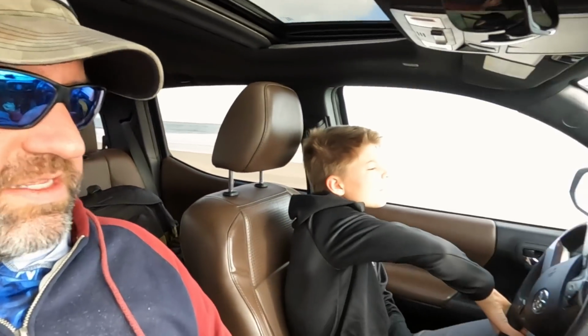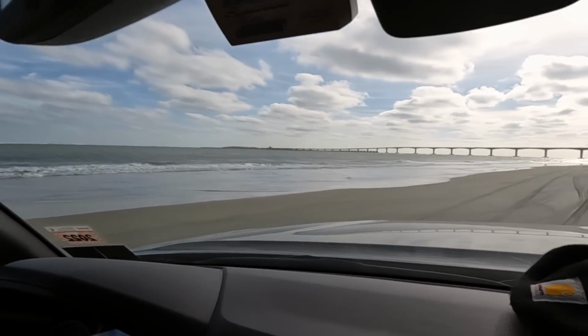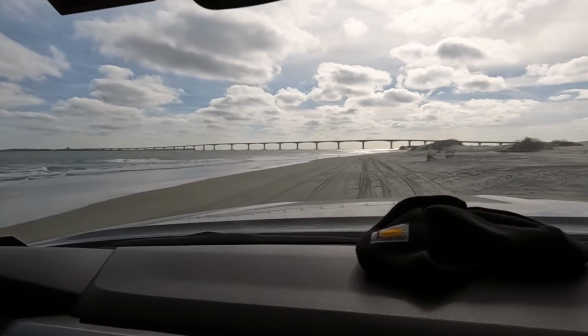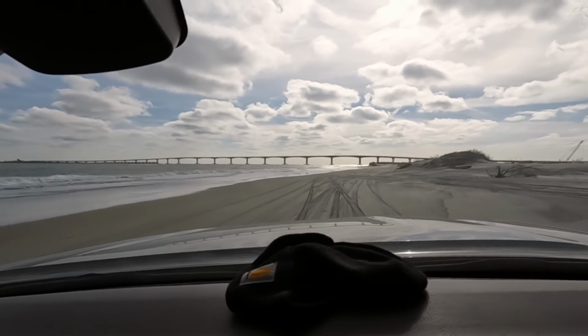Did I try to turn around over here? You can keep going, bud. The tide's pretty low, so I think we're good. Yeah. Let's keep going up here. The National Park Service does have boundary markers, but we haven't passed them yet, so we'll see where they are. But yeah, it looks like we can go pretty far out here.